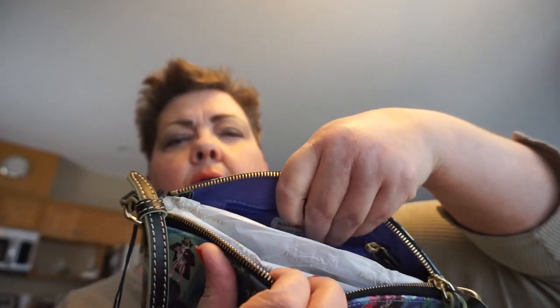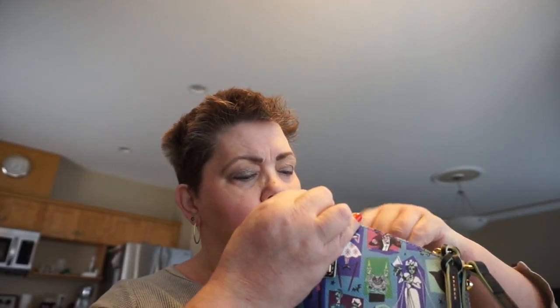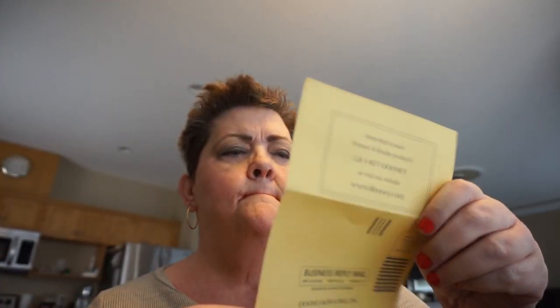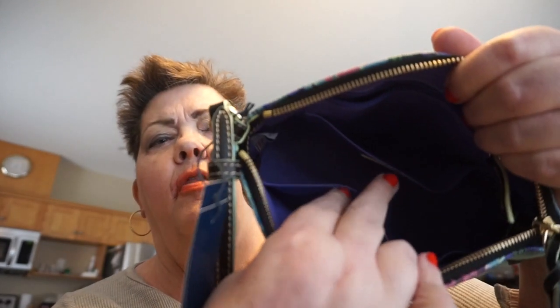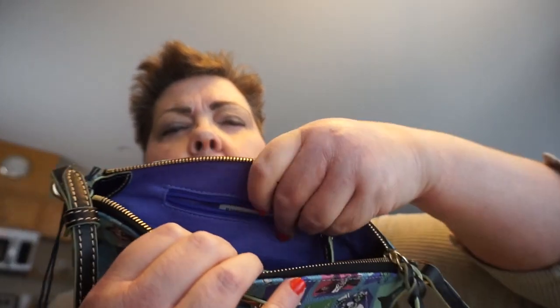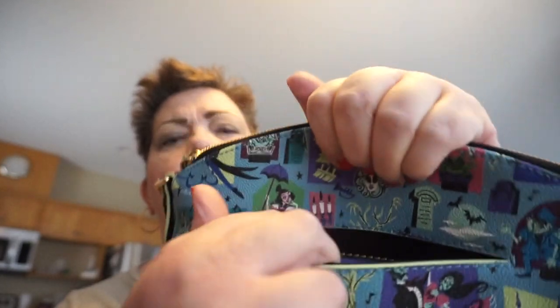Alright, it's all stuffed inside and it's all purple. Very cool. Has a little zipper pocket there. It comes fully stuffed, and it also comes with the registration card. So that's what Dooneys come with, basically. You fill it out, send it in, and you're registered with Dooney. So I highly recommend doing that. And it's got a slot there, and the top part is a zipper. And then it has another slot there. Great organization, great little bag, and then it has a slot in the back.